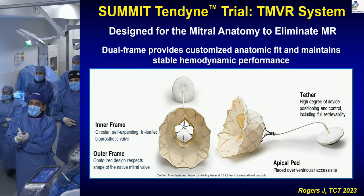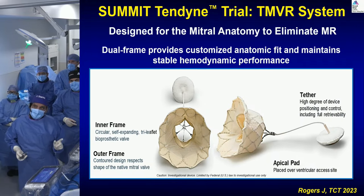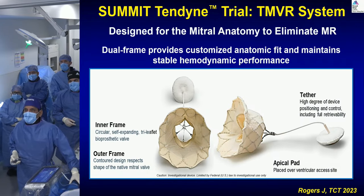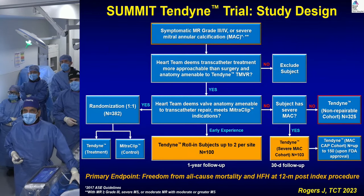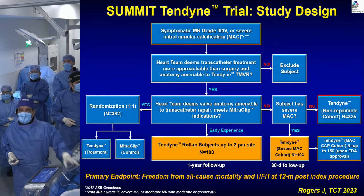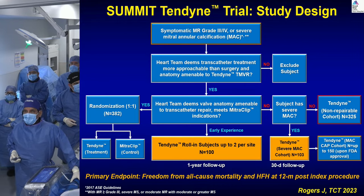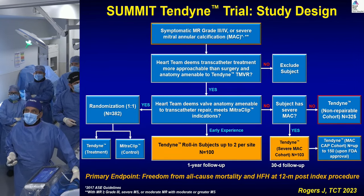Then there is a tether, and then an apical pad. And because it's done transapical, not transseptal yet, there has actually been a lot of data. This started even before Intrepid, and we actually have the randomization of the 382, 10-9 versus MitraClip. As I said, the FDA mandated them to randomize the cases against MitraClip. Then those who are initial roll-in cases, and those are MAC, clearly go to the 10-9 valve only.